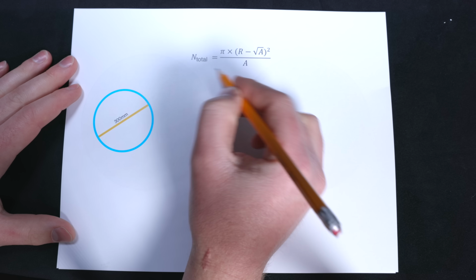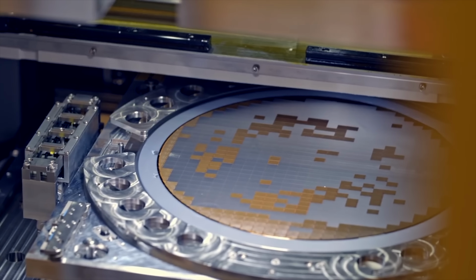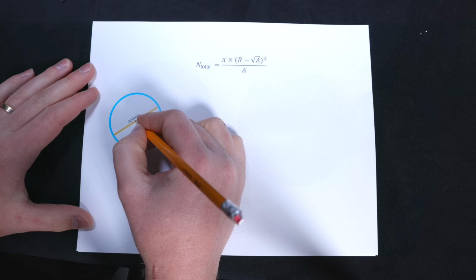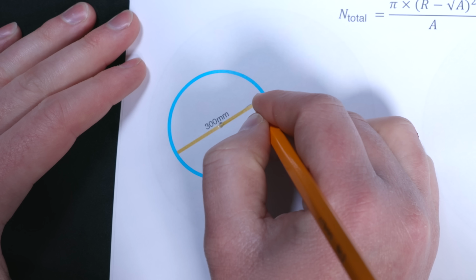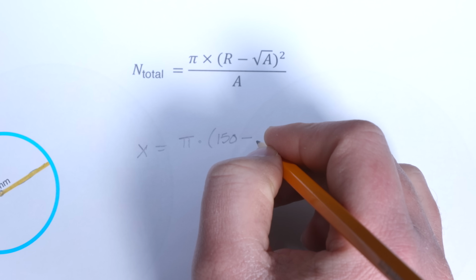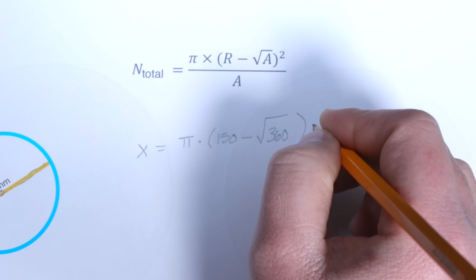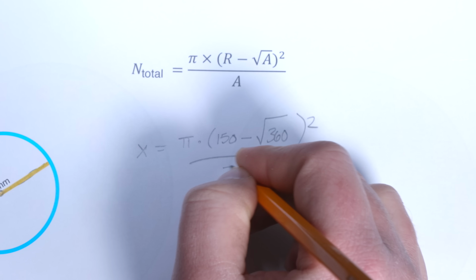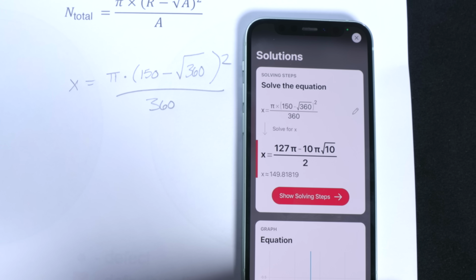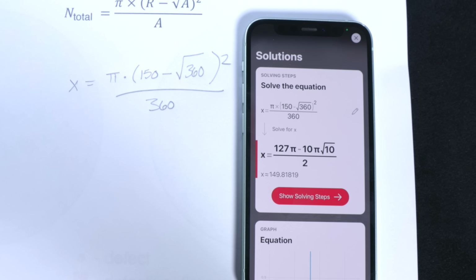This is a formula to determine chip yield rate if we consider a standard 300 millimeter wafer. Now, because wafers are circles and chips are not circles, a 300 millimeter diameter means that a 150 millimeter radius exists. And then we need our A variable, which is the surface area of our chip, also known as our die or die size. Now, if we take a medium-sized die of 360 millimeters, and then put this formula into Wolfram Alpha because doing math by hand is lame and hard, well, that gives us about 150 dies per wafer.